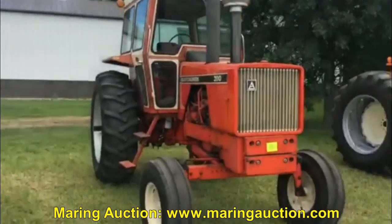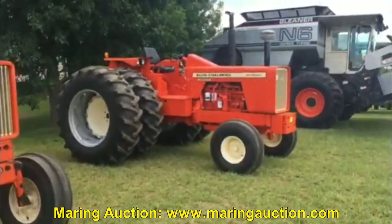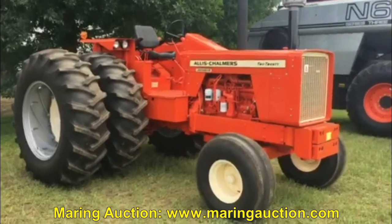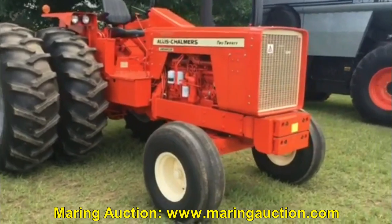We also have a real clean original Allis Chalmers 200. And don't forget about the Allis Chalmers 220 fully restored with duals, only about 19 hours on it since it was completely restored. Engine overhaul.